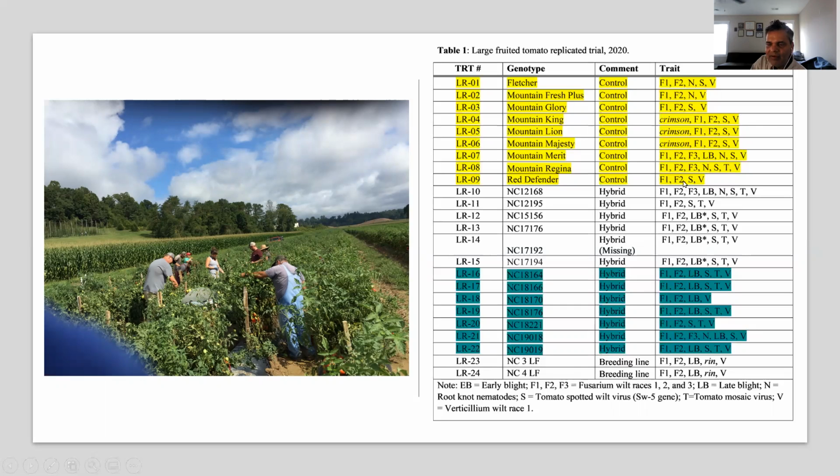Coming to these new hybrids, I am repeating some of those for only the second year, and some of those are being repeated for the third year. As you can see, these have late blight, root knot nematode, tomato spotted wilt virus, tomato mosaic virus, and verticillium wilt, which is an excellent disease combination. And because of the yield performance from last year, I'm repeating those.